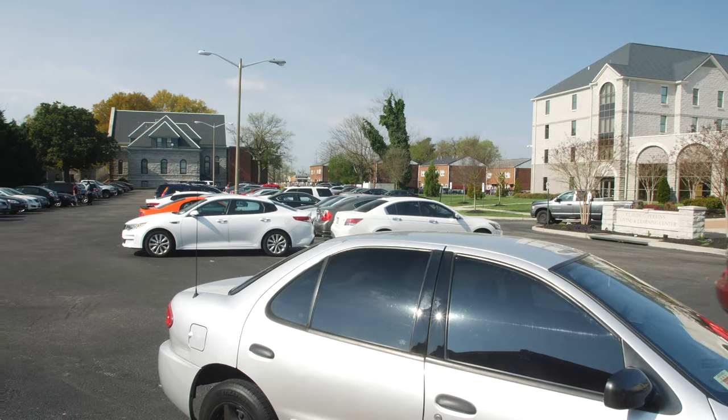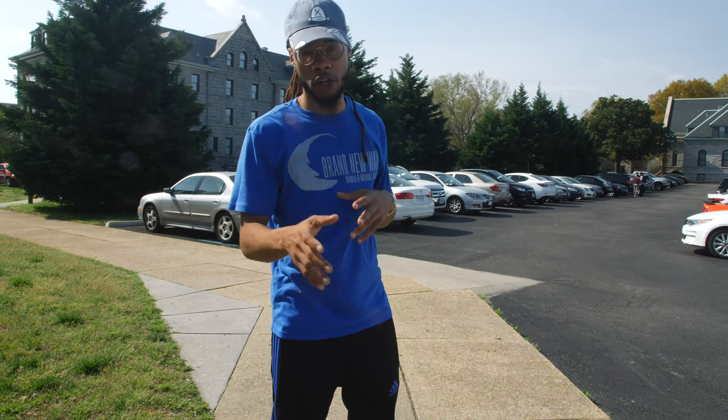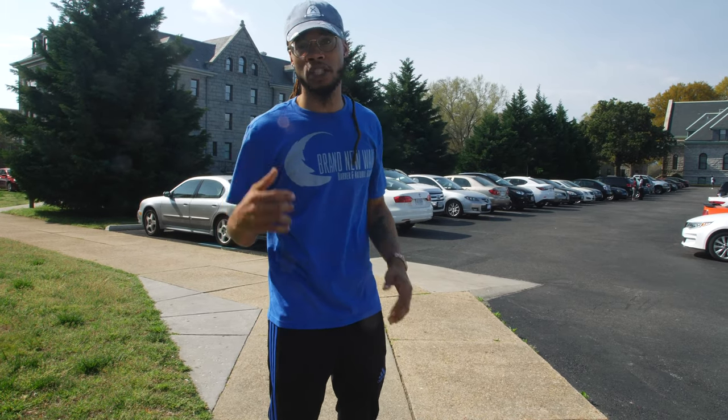We're going to go around and we're going to show you guys what signs to look for during business hours when you don't want to park in these specific spots that we're going to show you. And then I'm going to show you where to park. And then we're going to go inside and I'm going to show you how to navigate to the shop.